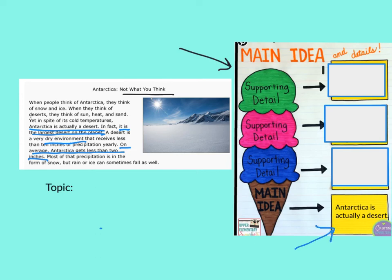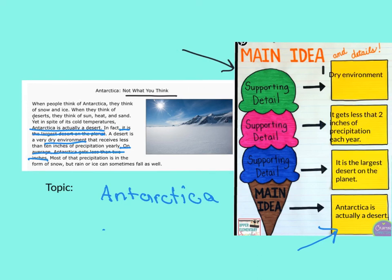Okay, now I'm also going to come up with my topic, and my topic here is Antarctica. And what the passage is about is that Antarctica is actually a desert. Now that I know the topic is Antarctica, and the main idea is that Antarctica is actually a desert, now I'm going to look at the supporting details. Okay, and those come directly from the passage. So supporting detail number 1 goes back to the passage, and it's that Antarctica is the largest desert on the planet. Okay, another one of the supporting details is what we already underlined. It gets less than 2 inches of precipitation each year. And then the final supporting detail was that it has a dry environment.